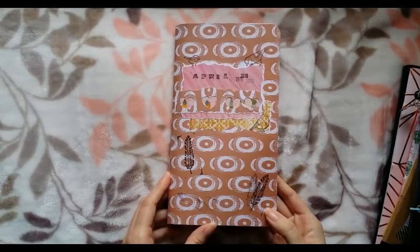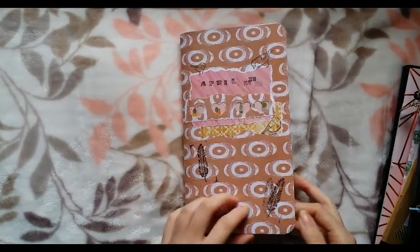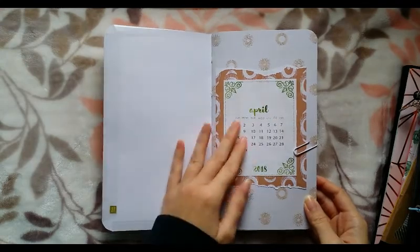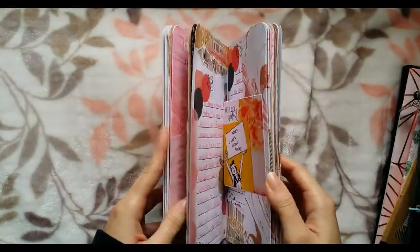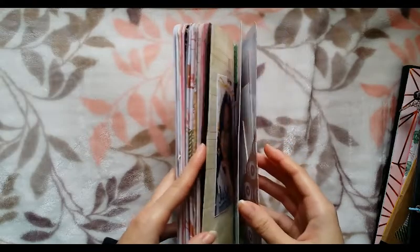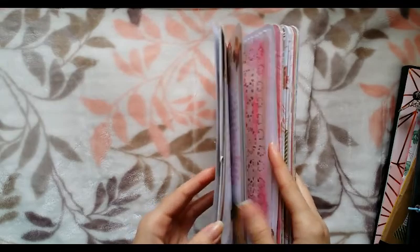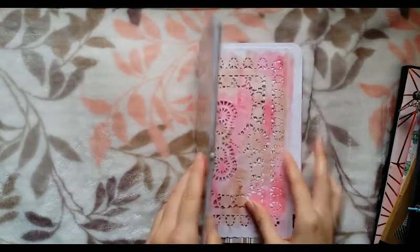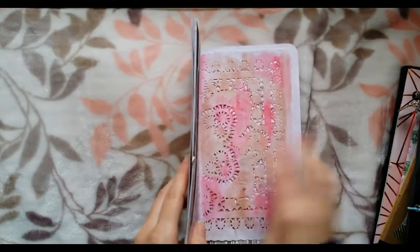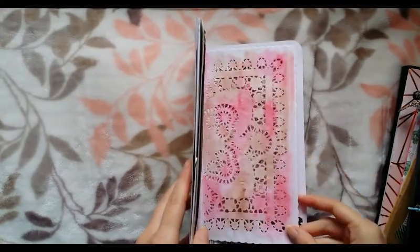Then for April, I decided to make my own junk journal insert for the Traveler's Notebook. And here, random scraps and some stamping. And then I added a little calendar and a lot more journaling. Still trying to find my style. I wasn't a huge fan of what I was doing in this one either. But as usual, I tried to keep it very colorful, very bright, very happy. And I started doing this thing where I had some white doilies and they were squares and they fit perfectly in here. I just fold them in half and sewed it in after watercoloring, and it looks really cute.